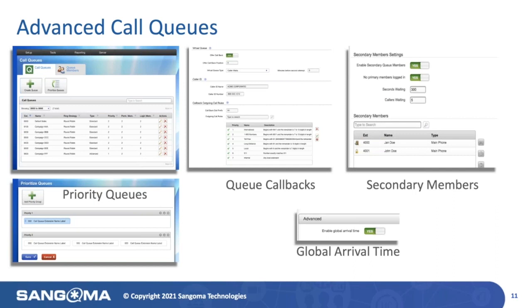Priority queues give you the option to create one or many priority groups of queues so that the caller with the highest priority and the earliest arrival time of all the queues is tended to first. An agent in multiple queues will receive the caller from the queue in the highest priority group with the earliest arrival time across queues in that group. With global arrival time, a caller's earliest arrival time in any queue can be used instead of their arrival time in each specific queue. That way, if a caller is passed between queues, they don't have to wait as long.